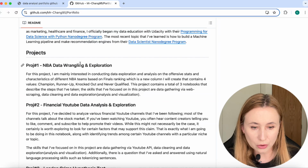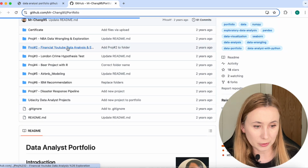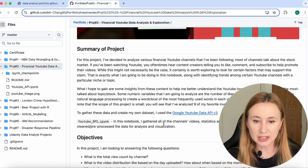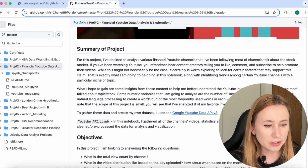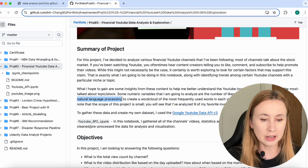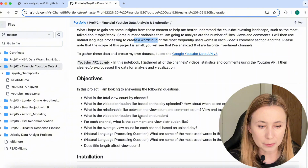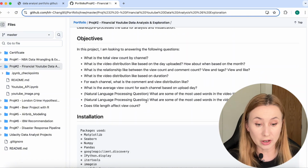Okay, let's go into financial YouTube data analysis. I'm interested in that one. Okay, the first thing I see is this README file, summary of projects, explains what he's done, what he used. Maybe some of the words like natural language processing can be in bold, so it's easier for me to pick them up. Create word cloud, amazing. How he got objectives, what questions he tried to answer, amazing.